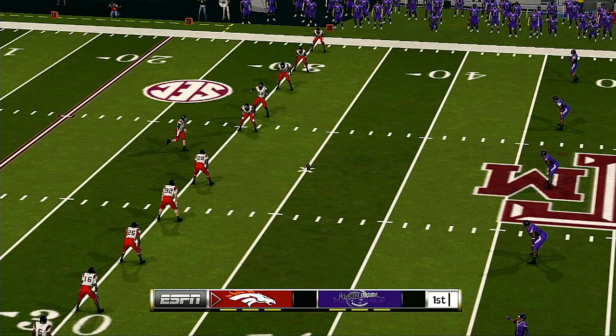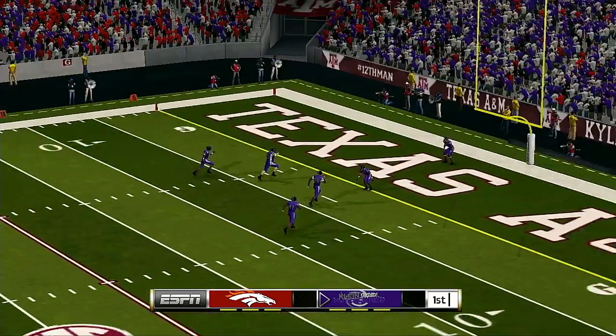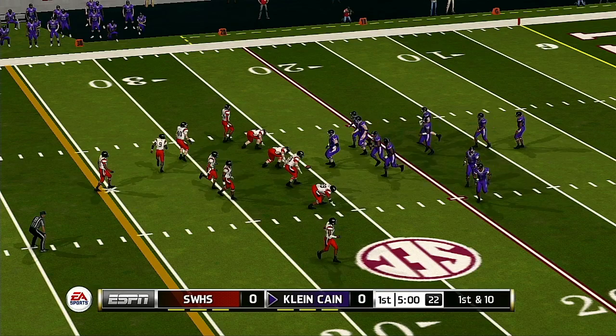Both teams are lining up for the kickoff, and we're just about set to get this one underway. Sends it sailing downfield. And it sails out of the end zone for a touchback. The quarterback brings his troops out onto the field for the first drive of the game.